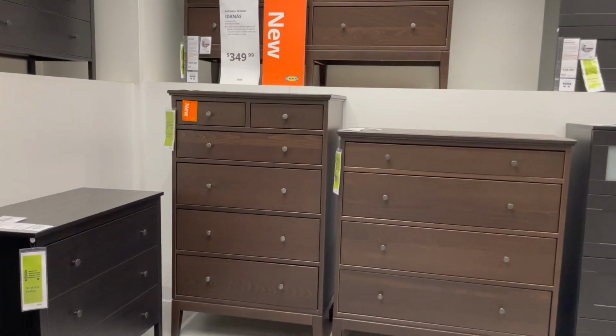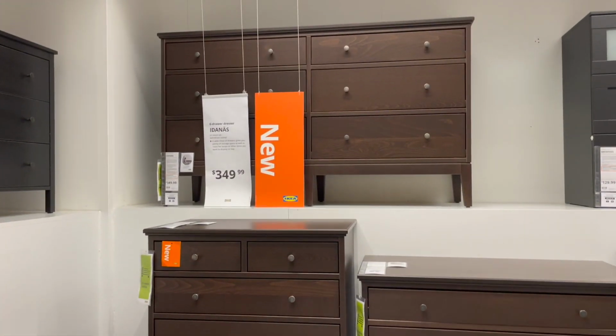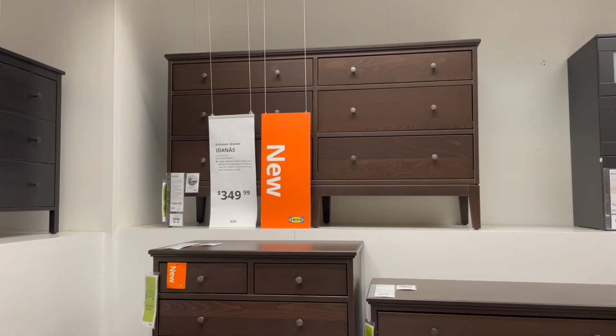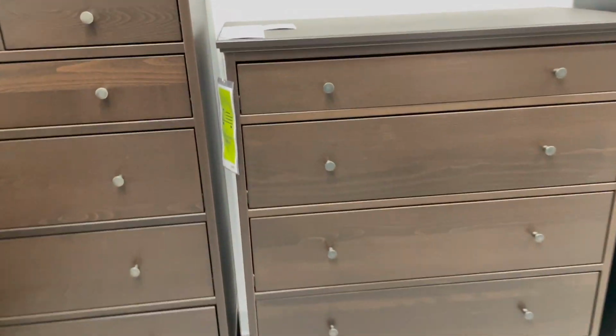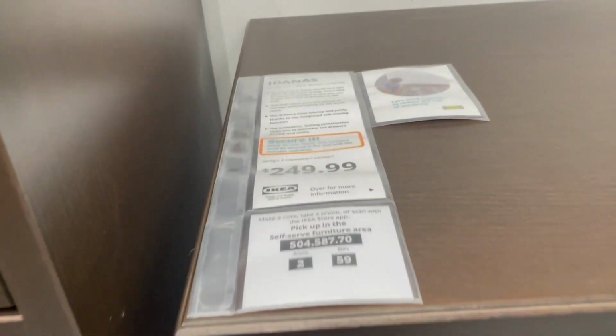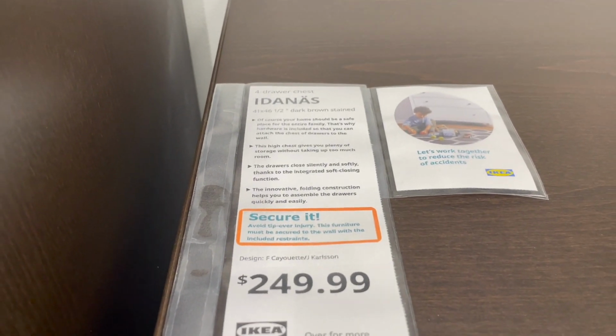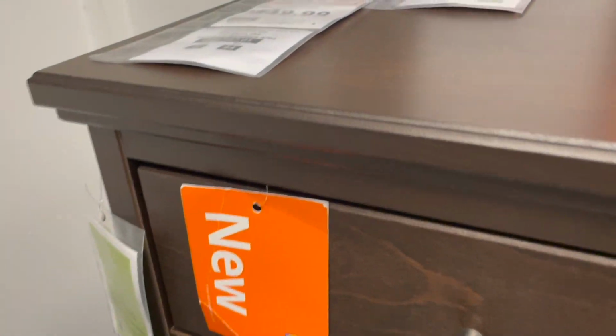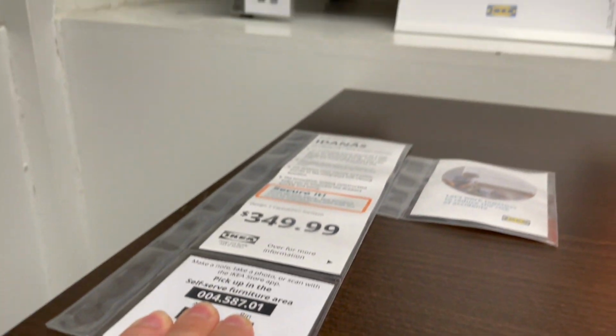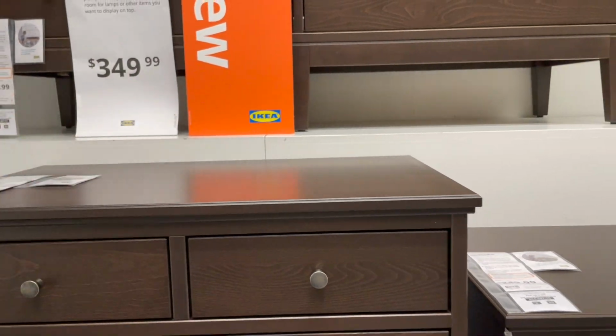Looks like there's a new line of dressers. So they have the original size, the tall one, and then this one right here. And these ones are Idana's collection. So this one is $250. The tall one is $350, and also this longer one is also $350.